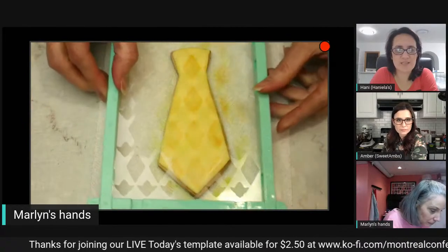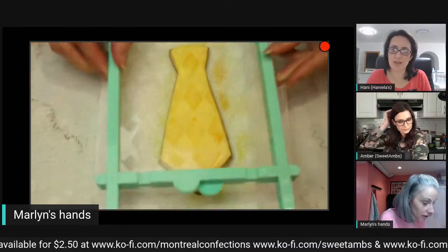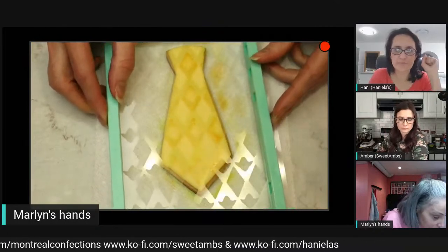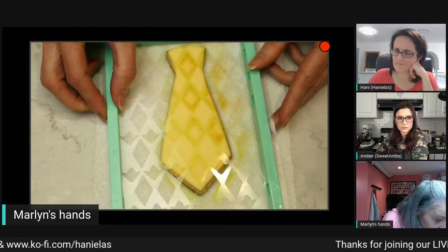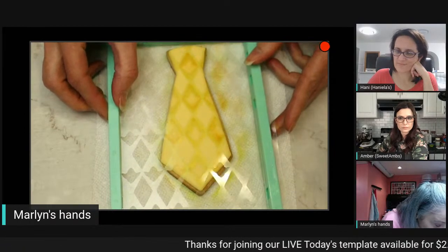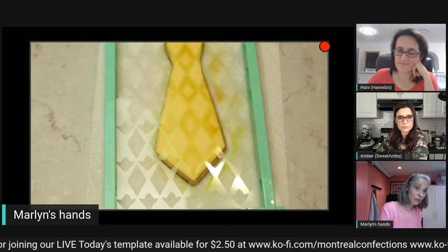How long would you say it takes to dry? Like, you did the first layer and then you put the second layer, do you allow the first layer to dry a little bit first? Well, it depends how much you put. In this case, this one was just a blush application, barely any color. This dries so quickly, really fast. The other one was a bit more color, so it takes a bit longer.